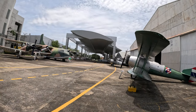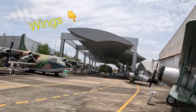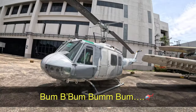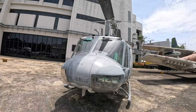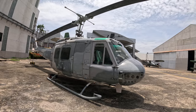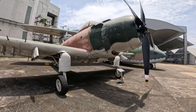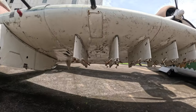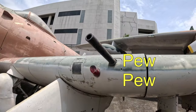Oh, look at that. Even the awning is shaped like a bunch of wings. Yeah, if you know, you know. All hail the Huey. This guy's a beastier beast than the beastie beast I found around the corner. Pack some serious boom boom. And pew pew. See, pew pew.